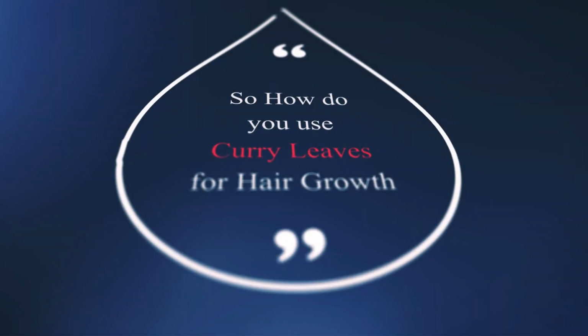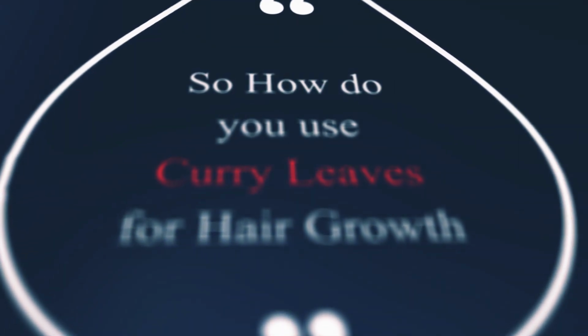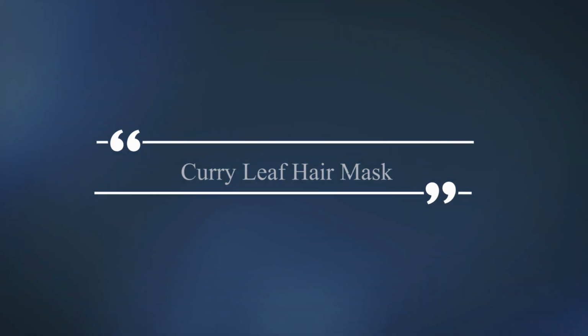So how do you use curry leaves for hair growth? If you're keen to give curry leaves for hair growth a go, try these 3 different uses. Number 1. Curry leaf hair mask.